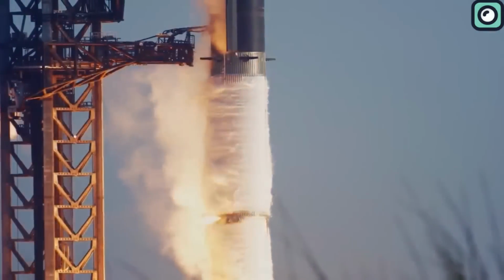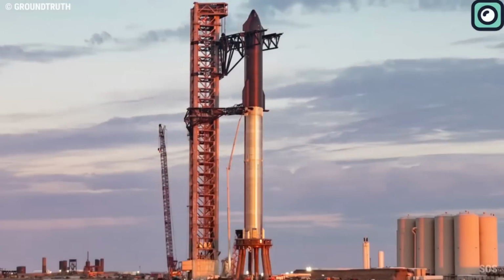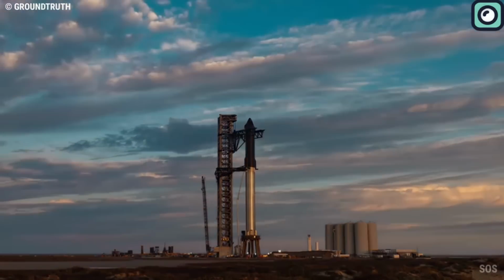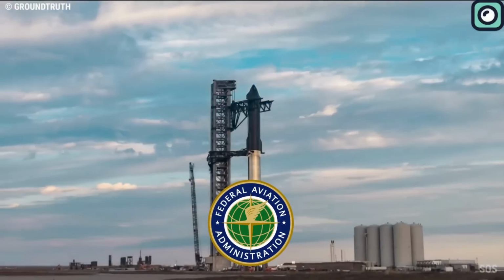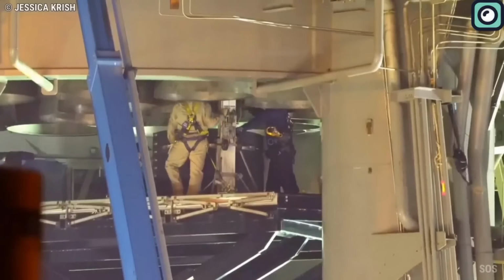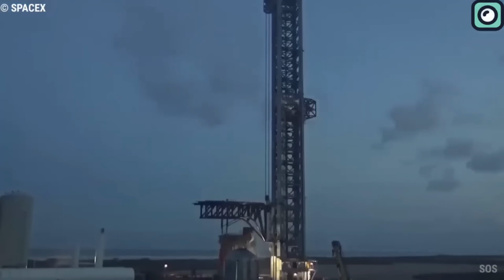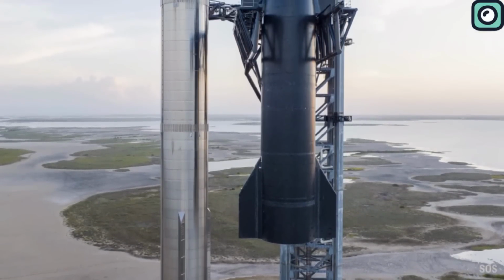Nonetheless, this timeline might be overly ambitious, as SpaceX still needs to overcome potential regulatory hurdles. For example, a group of environmental organizations is currently suing the U.S. Federal Aviation Administration, the body responsible for issuing launch licenses. These groups argue that the agency failed to adequately evaluate the potential environmental and community damage in South Texas that Starship launches might cause.